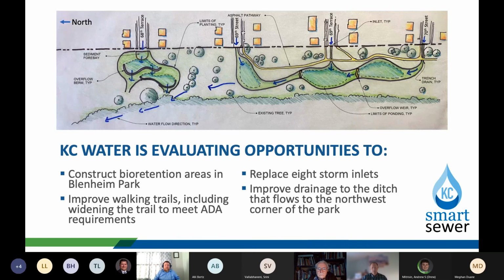So this is just kind of a conceptual sketch that we came up with to show the concept we're considering, and something we wanted to create some ideas off of. We're looking at constructing 4 bioretention areas. So these would be sumped areas that would have amended soils that would allow plants to grow and would create opportunities for water to infiltrate into the soil. And the 3 ponds to the south would be linked together. So as one pond fills, it would overflow to the next and overflow to the next. And then at the end, if there's a storm that's larger than the water quality storm that we're looking to treat, the water would overflow and make its way to the ditch that we're grading to the northwest.